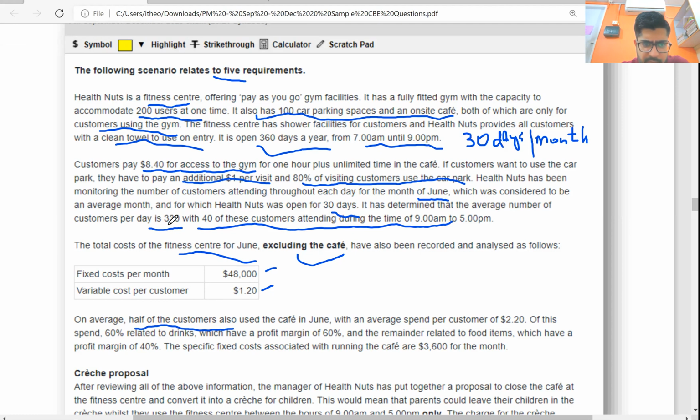So there are 330 customers per day, and half of them used the cafe as well. That means approximately 165 customers use the cafe. So 330 customers came in June and half used the cafe, so half means 165.